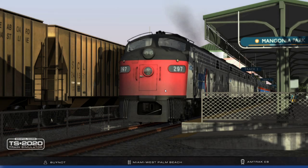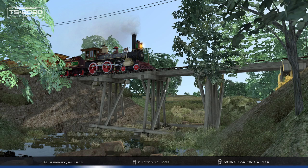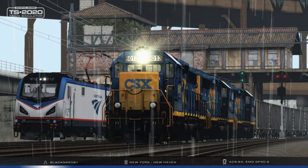Anyway, what's this one? Miami West Palm Beach. I suppose I can look into that. I need to do some more American routes, actually. I'll probably do a few more British ones, and then head over to do some European routes.